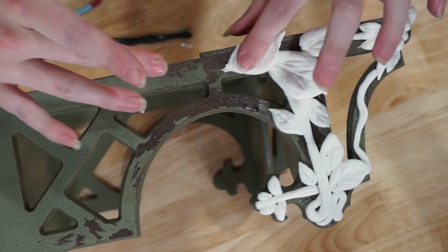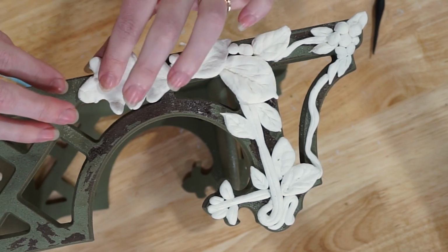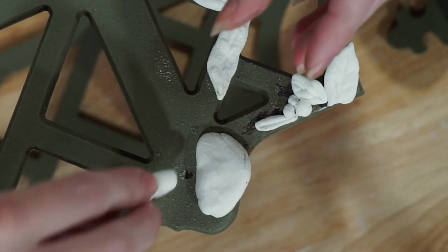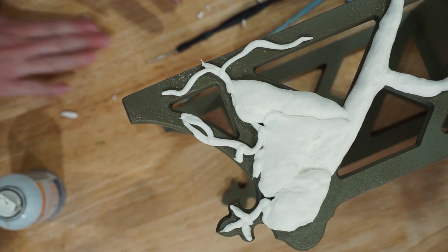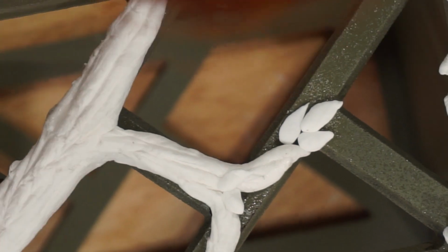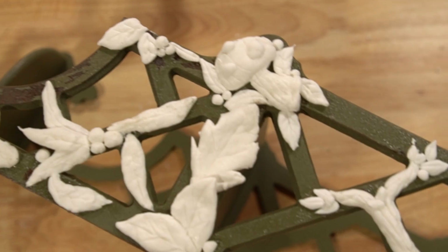I'm also wondering if I could do each side as like a different theme. Maybe this is like the naturey kind of side and then the other side's maybe like a sword and a castle or something. I'll see you when I am 76 years old. Montage. All right, wood carving for dummies.